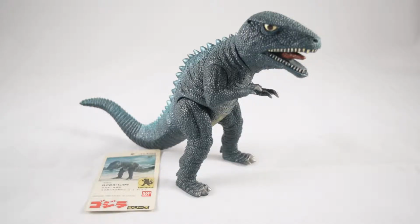A review of the Bandai 8-inch Gorosaurus from the movie King Kong Escapes in 1967. This is one of the more popular Bandai figures. Of course, Gorosaurus is one of the more popular secondary-tier characters in the Godzilla kaiju lineup.